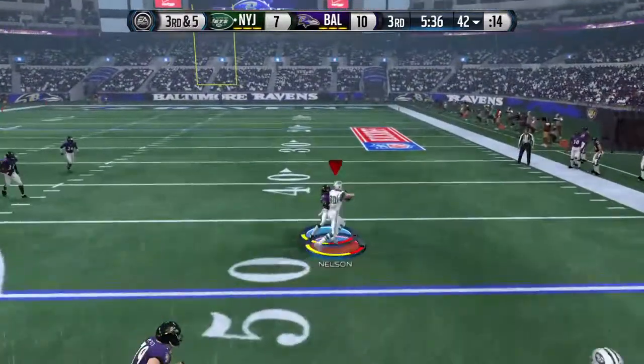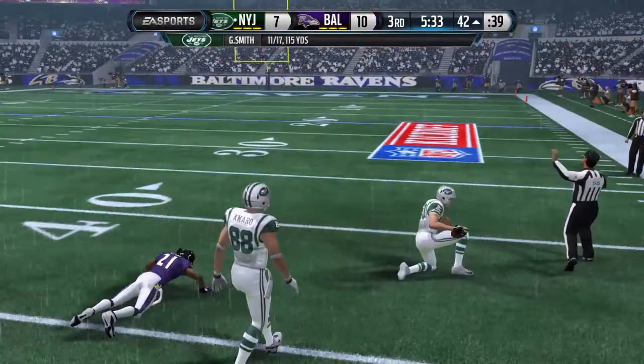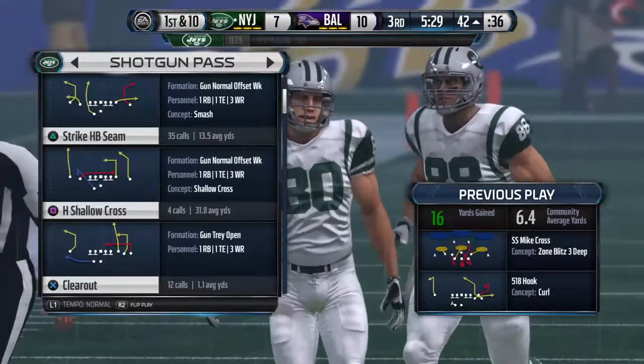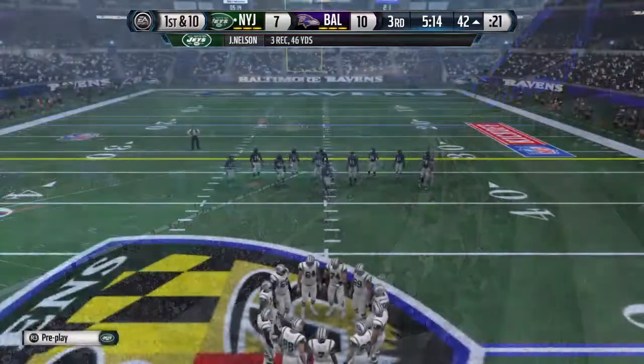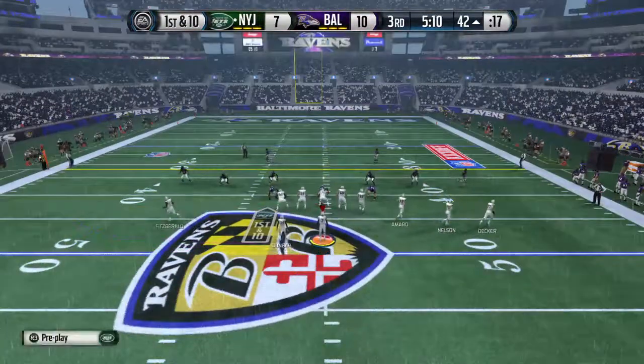Scrambling out of the pocket under pressure as he lets go. Now they take the football onto the opponent's side of the field. The Jets just picked up a big first down that time, Jim. When you're down by a few points in the second half, every first down is crucial. Nice job that time by the offense.